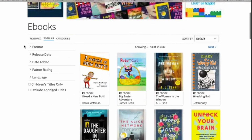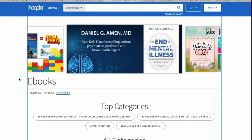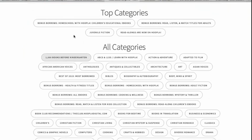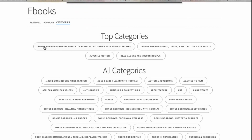To find the bonus borrows, you'll click right up here next to popular where it says categories. So you'll click on those. And it's going to show you two types of categories. There's the top categories and there's the all categories. So the top categories are just the ones that are most popular. And what you want to look for in both those sections are categories that say bonus borrows at the beginning. And the nice thing is that they're both arranged alphabetically, so you always know to look for B.